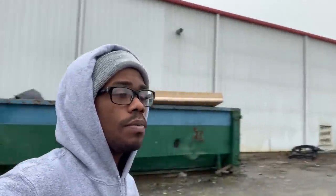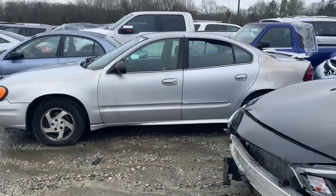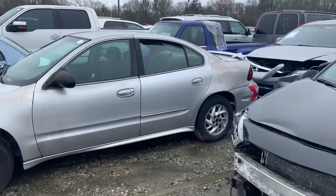But we in an auction right now, as you can see. We got a couple of cars to check out. Not too many today, but let's go ahead and get right into it. Shout out to the whole Hustle Nation. All right, first on my list is this Pontiac Grand Am.